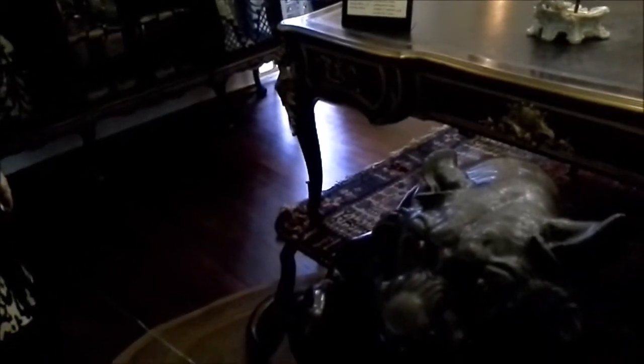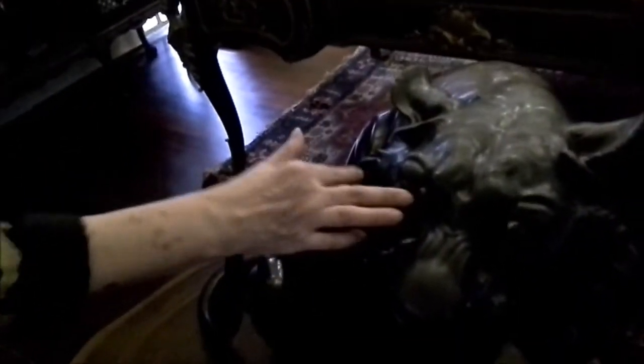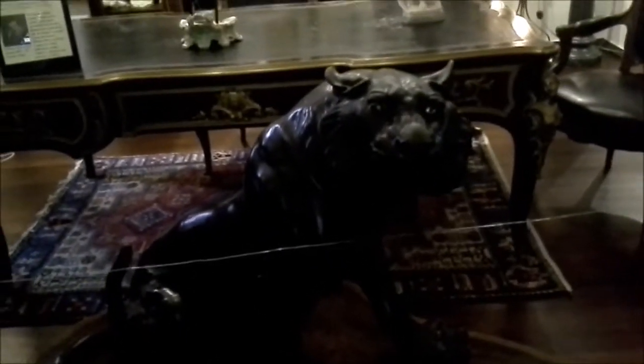How about this tiger? Where's it from? It's from Japan. What's that made out of? Made out of seven types of elements. Very rich. Gold, silver, bronze, seven elements, all inside this. Can I stroke it? The eyes are gold. It doesn't bite me, no? It's an impressive sculpture. This is a good museum because I like the museums where you can touch things.